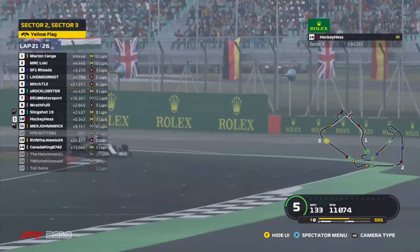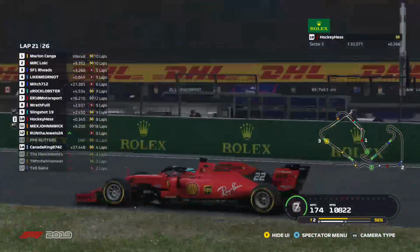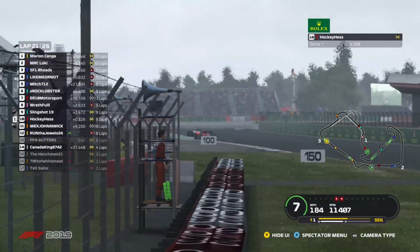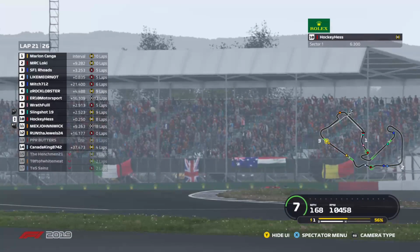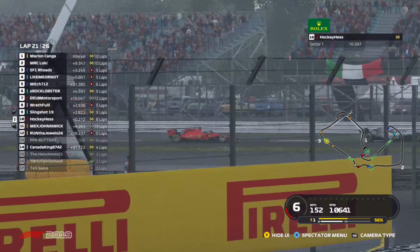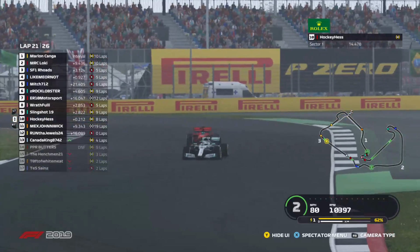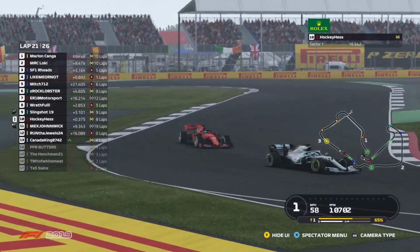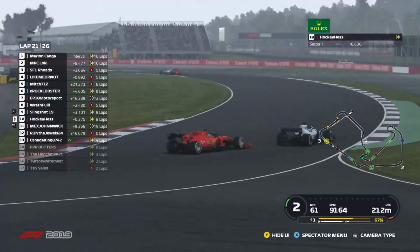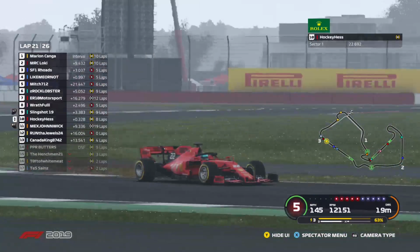Hockey Hess is now 3/10 back from Slingshot. He's trying to make something happen. Got a lot of movement on the backpack here. Wrathful's been able to reel in ER10 to about 2.8 seconds on those soft compound tires, trying to battle out those hard compound tires.